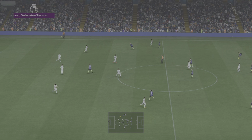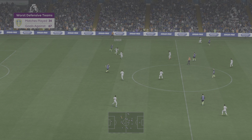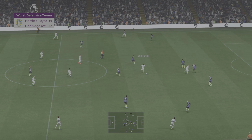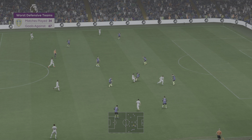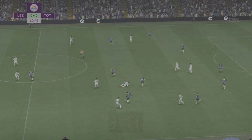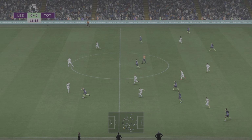Well, the home side have had more than their fair share of problems defensively this season. They have the worst defence in the league. Well, at times this season, they've been so disorganised at the back, and I think their main problem has been their midfield, who just don't work hard enough out of possession, and that has to change today.